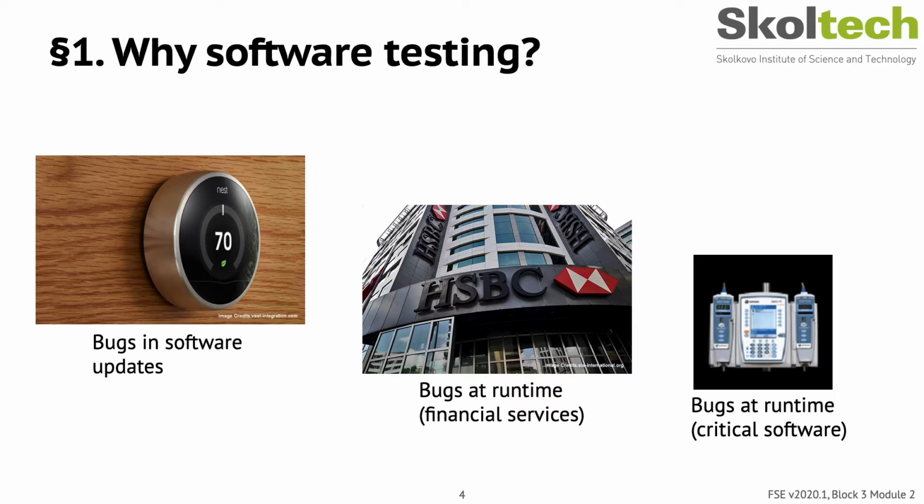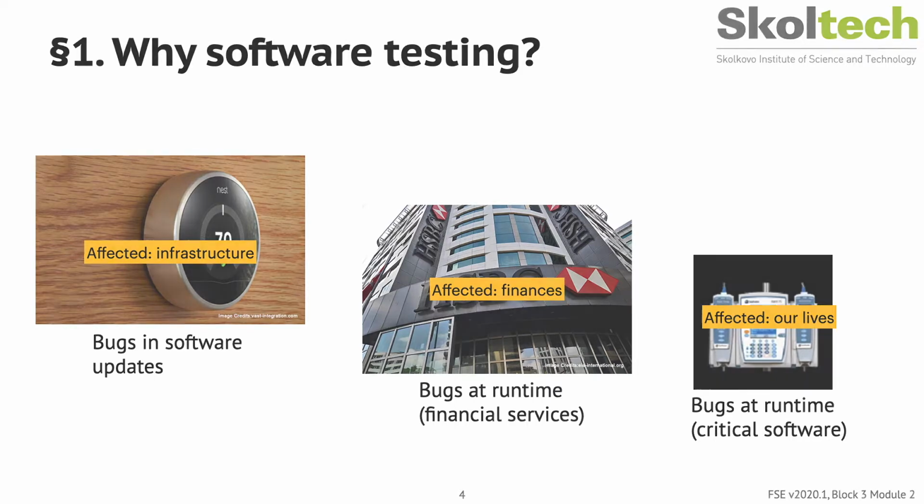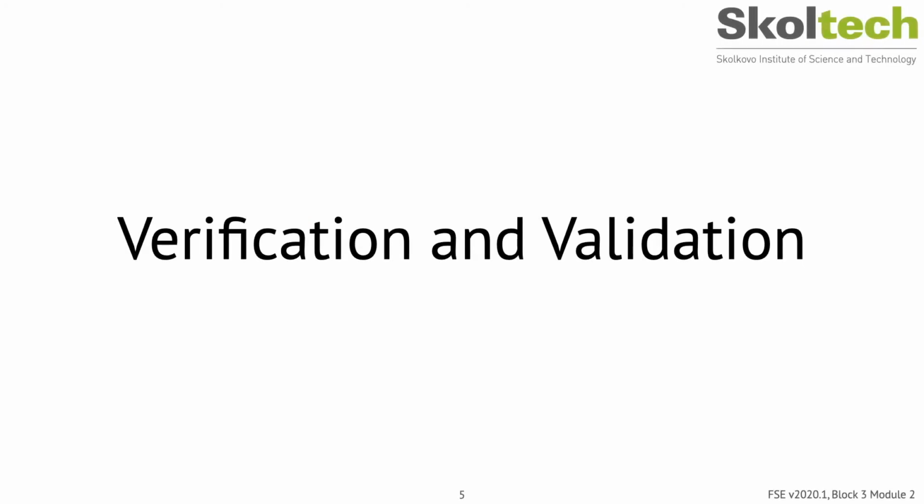So software now is important to our finances, it is important to our infrastructure, and it's important to our lives. And we rely on software testing to help us get it right. To make sure software performs as expected, we have to do two things well. Those are verification and validation.